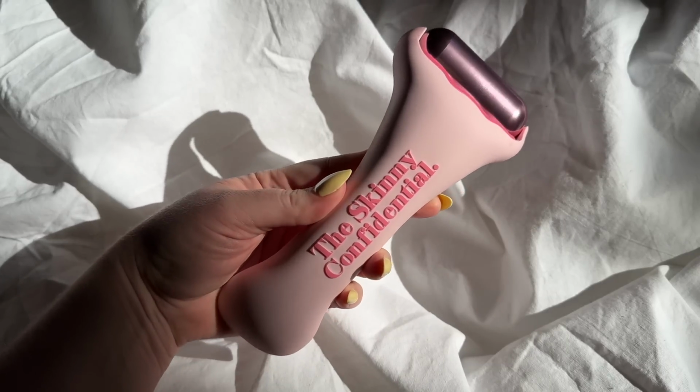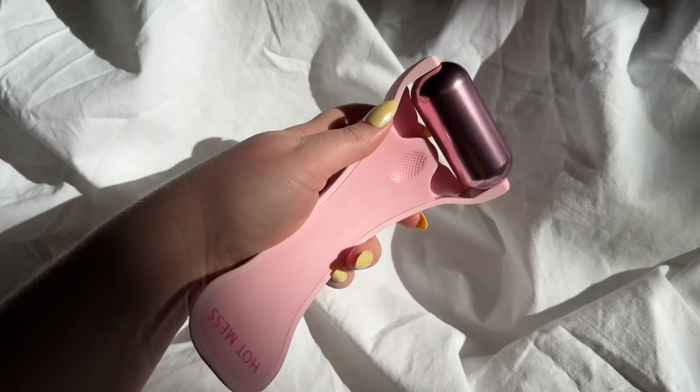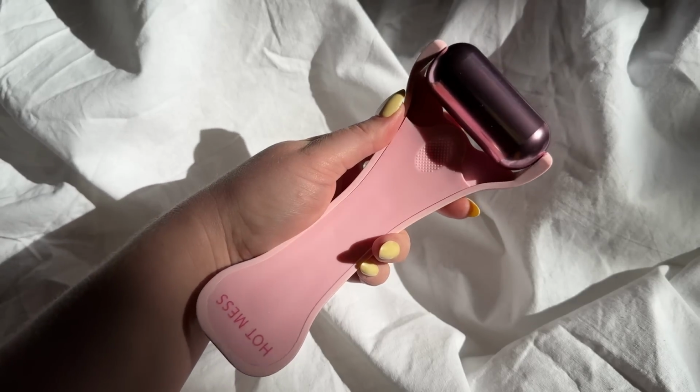I talked about this last year because I started ice rolling last year, and I just love this. I've upgraded to the Skinny Confidential. I don't even know this brand, to be honest, but it's just one of the best ones on the market. It's so heavy duty. It's a really smooth roller. It's ergonomical for your hand, and you can also take out the actual metal roller so you can do a nice clean with it, and I like to keep this specifically in the fridge.